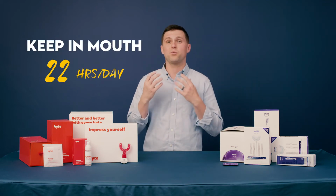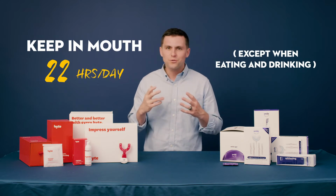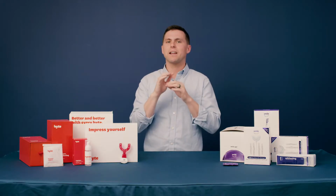And to make them most effective, you're actually supposed to keep them in your mouth 22 hours out of the day. Anytime you're eating food, take them out, eat your food, clean them up, put them back in. If you're drinking water, that's fine, but I mean, picture laying in that bath, drinking some wine with your aligners, you're gonna have red teeth pretty quick. So make sure to take them out anytime you're eating or drinking anything but water.